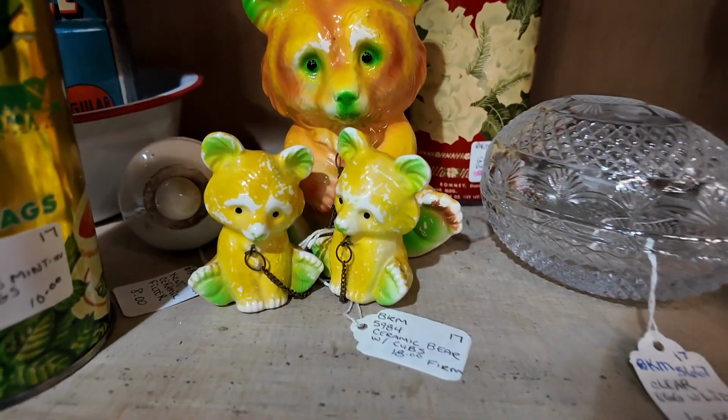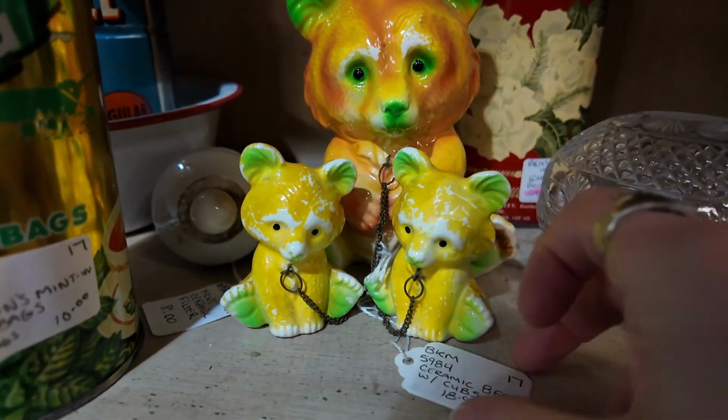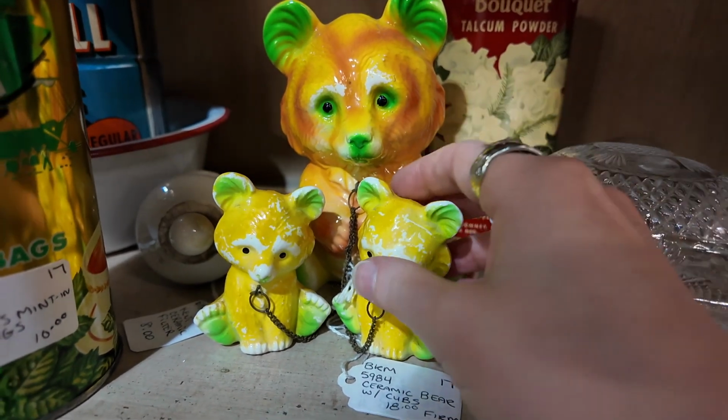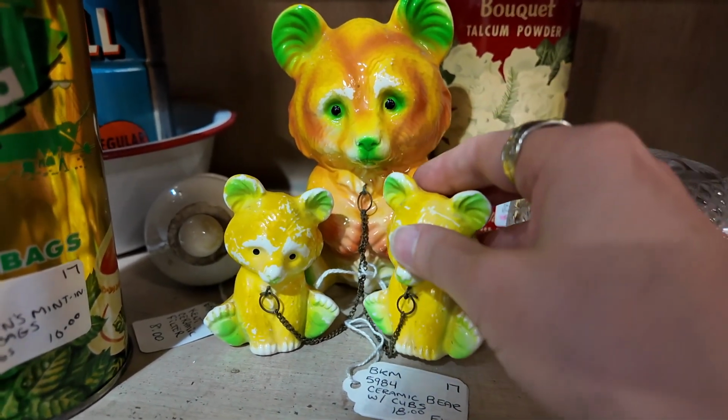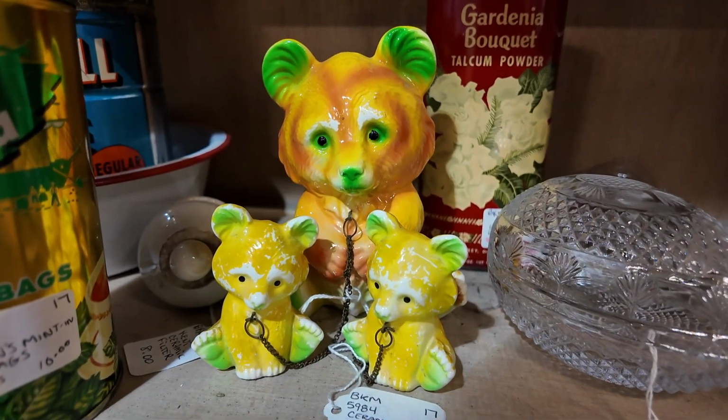And a chain family of neon colored bears in orange, yellow, and green. And these are $18. And that's what it's called when you have the chains connecting smaller versions to a larger figurine. That is a chain family.